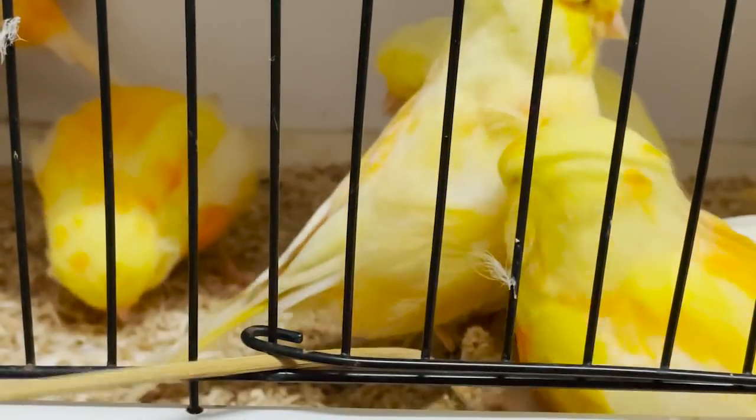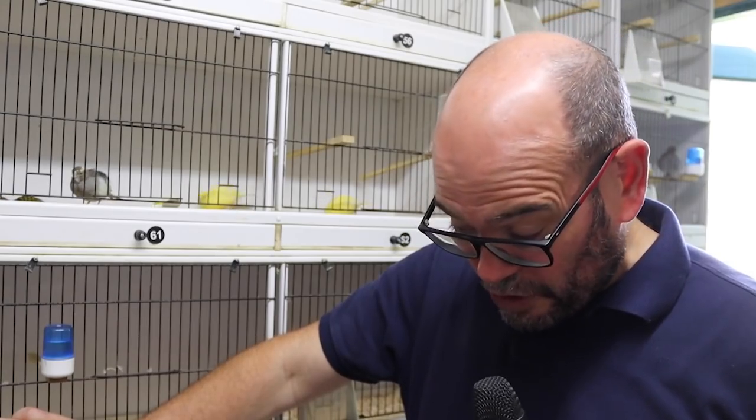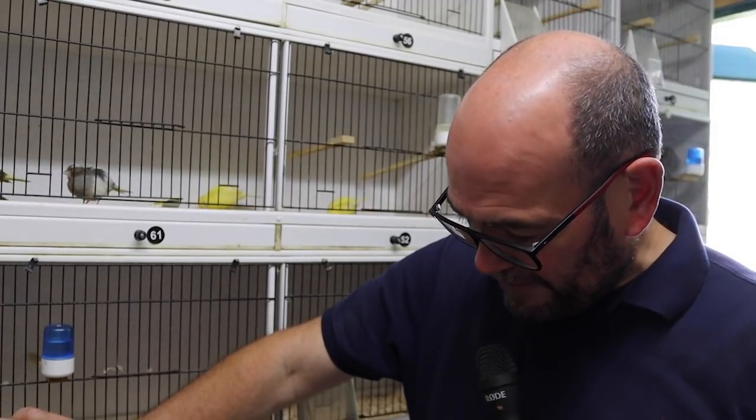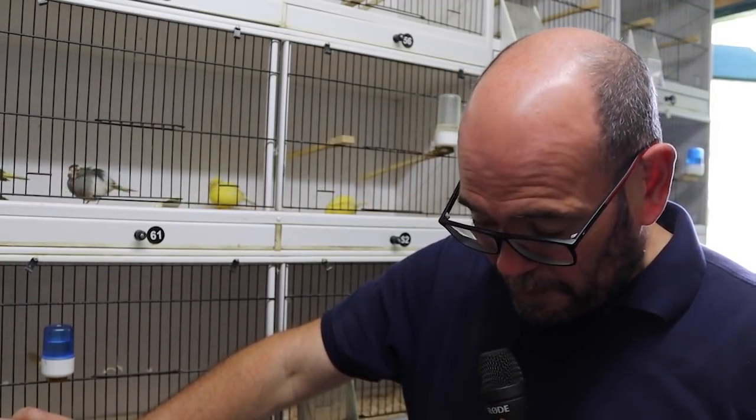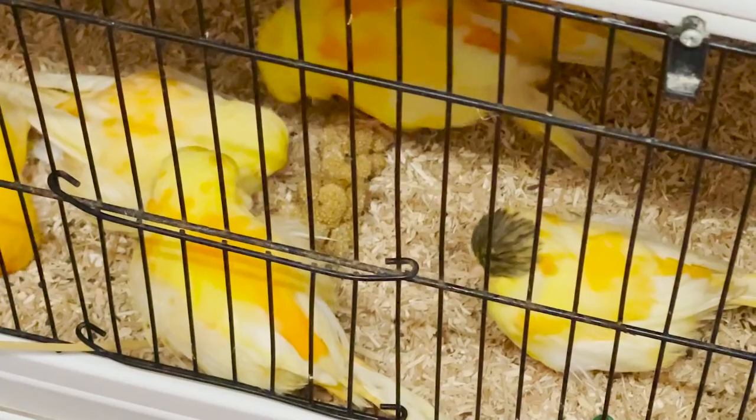The moult has been difficult for some of the flighted birds in the Canary Room, the flighted Norwich birds particularly. The Fifes have been fine. So it's been a difficult moult for some of them. A couple, unfortunately, haven't made it. But I like what's coming through, and I think at this stage I've got numbers, and they're bred in my environment.